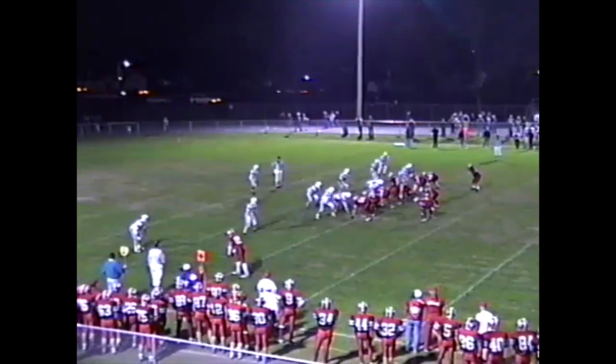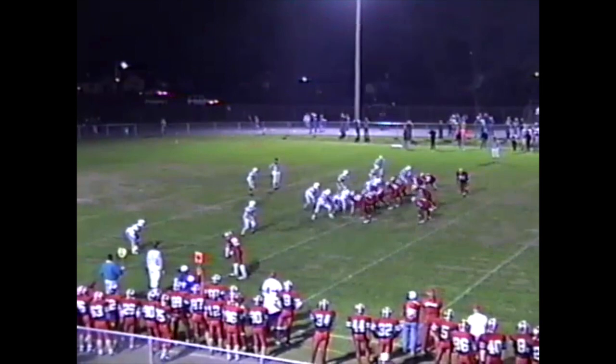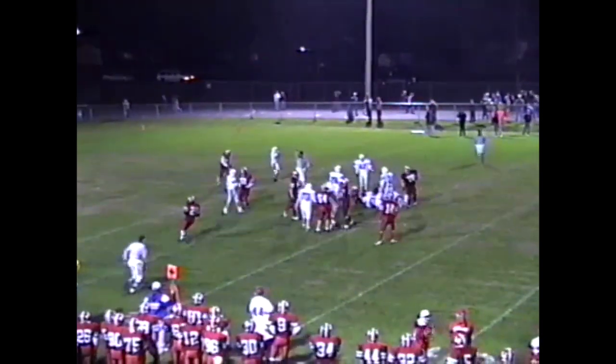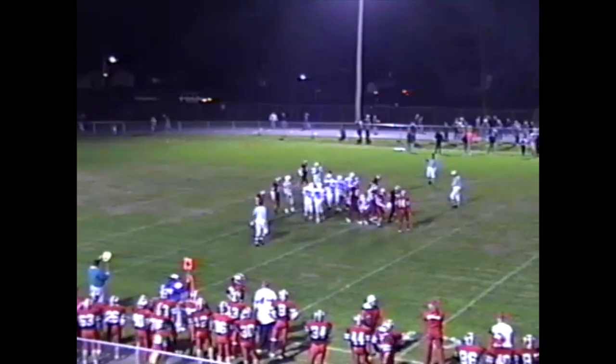Wing T formation again, open field to the right. Monticelli in motion, counter handoff up the middle to McCarthy. Not much doing that time. The Devils had that one smelled out pretty well.